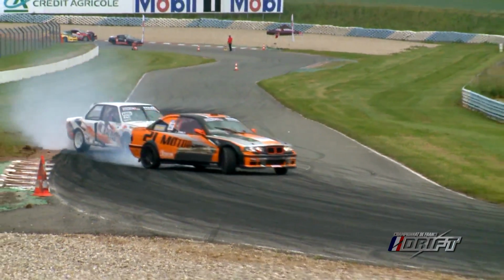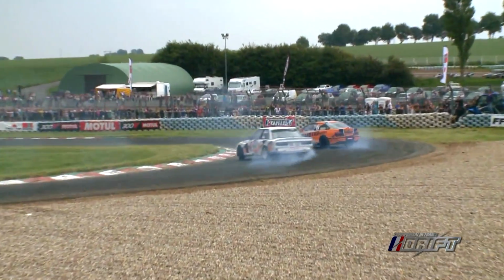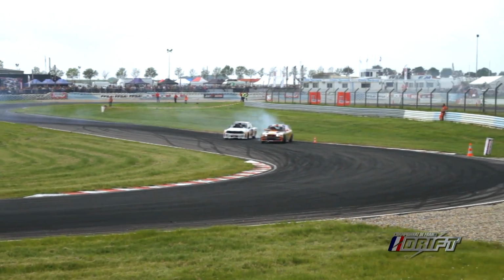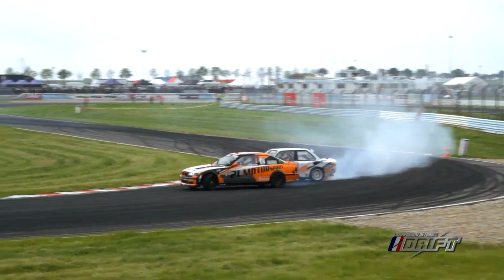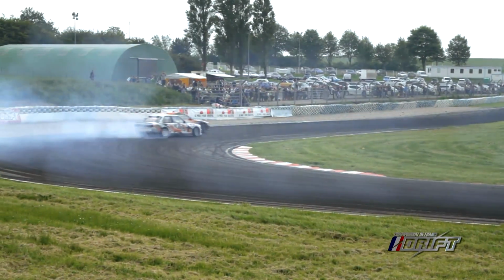Jocelyn Janin with his orange BMW as a leader against Nicolas Delorme in his white BMW. Jocelyn exits the corner a bit large, which allows Nicolas to come back, and it will be a 6-4 on the first run for Jocelyn.